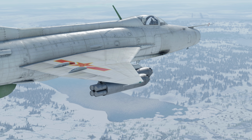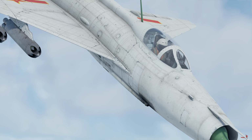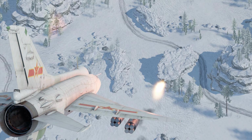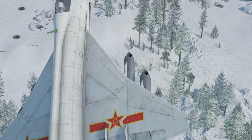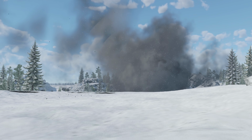Now, those who love to attack ground vehicles will be happy. The Type 132 rockets can turn any enemy tank into a pile of rubbish with a single hit, and you can do that 8 times in a row. To make it even more comfortable, the plane has a ballistic computer.